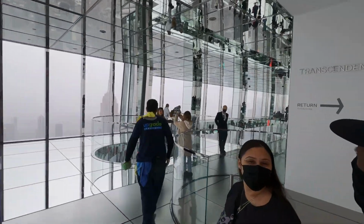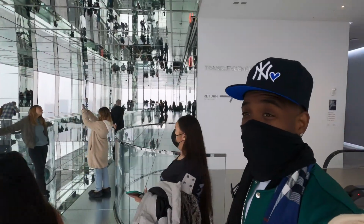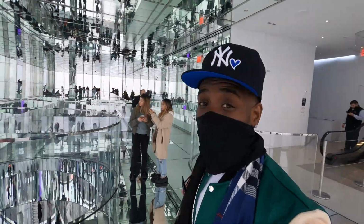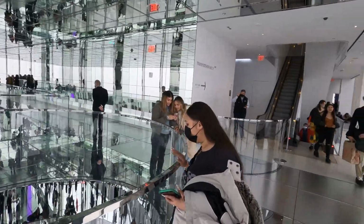Where are we at? At the Transcendent Air 2. So we're actually higher than before, man. This was actually the floor that I was showing you guys from the bottom.